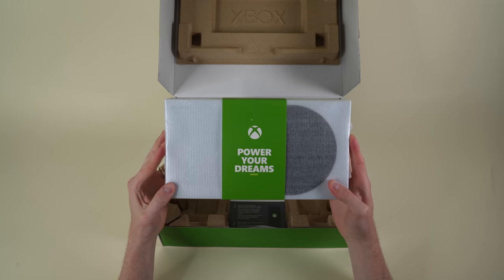And then the final scenario, the one that I feel like is the most realistic and the one that most people experience. You have $300. You don't really care about the best graphics in the world, you just want to play with your friends online and you want to play all the latest games. An Xbox Series S with Game Pass is $299. It's a great console, you can buy it right now, and I absolutely think it's worth it in that scenario.